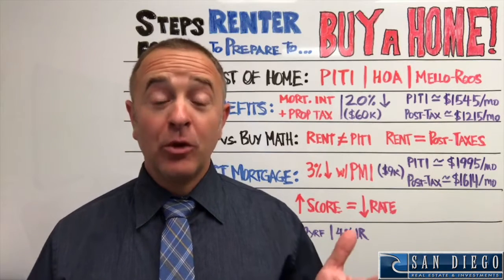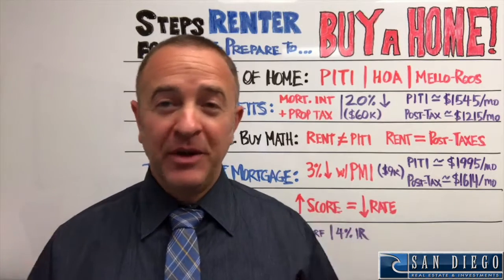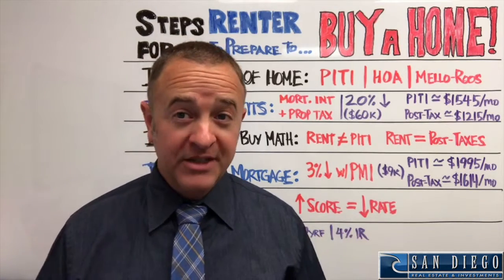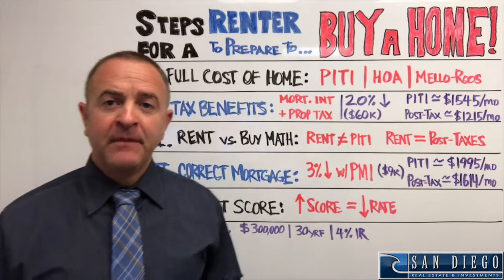And the last one is the Mello-Roos. This is a lovely tax by the state of California for basically building public facilities. Some of them are tax deductible, some of them are not. So that's the true cost of buying a home.